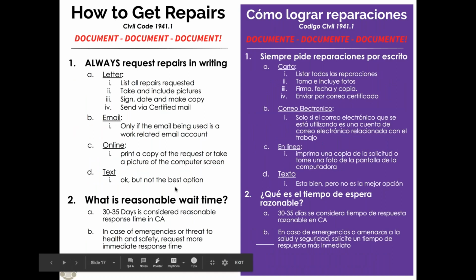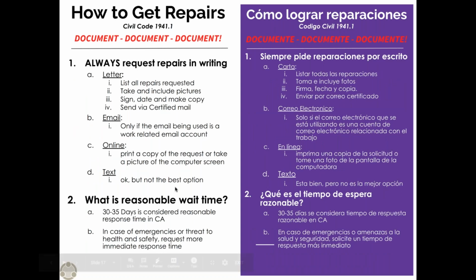So this is a lot of instructions as to how to get repairs done, but basically we recommend document. I know if you all are in the service industry, you know about this. If it's not written, it doesn't exist. So we suggest that tenants try to do as much documentation as necessary. We recommend communicating in letter as opposed to text and verbally. It's just safer that way if it ever needs to be defended.